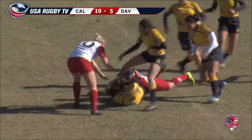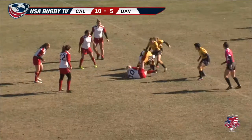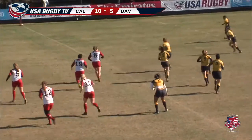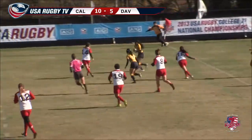So Cal ended up with this ball here. The Bears, the Lady Bears. Oh, Lewis with a fan, gets a jersey scragged as well. Well, they've got numbers wide. Well, that's a great pass.